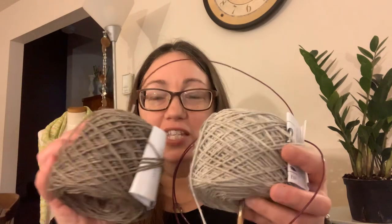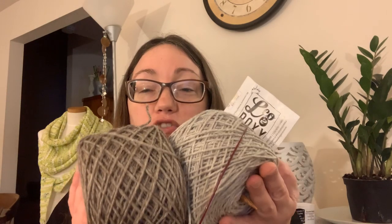My yarn that I purchased last week at Little Red Mitten. Remember these two balls? I'll show you the ball band. I purchased it at Little Red Mitten, but it was dyed, well, it's Leo and Roxy yarn. These two balls are not dyed because they are the natural colors. This is the wool and cotton blend. This is their Eco Wool and Organic Cotton Blend.